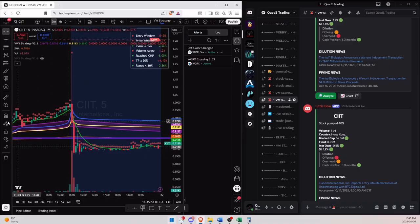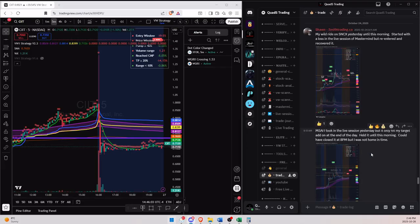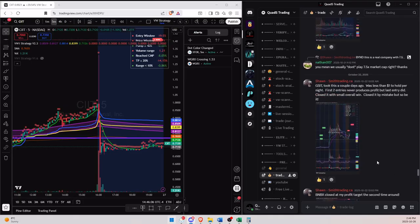But at the end of the day, if this stock pops in this scanner here, the VWAP at the end of the day is by far the best profit target. Okay, now if you go to the free section and we go in the trade log, we can come over here and look at Sean's trade.